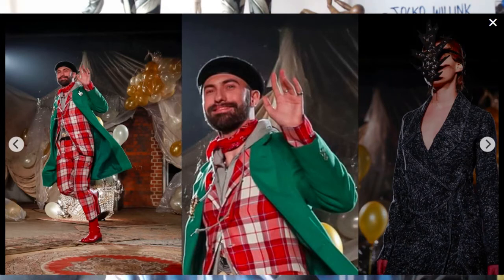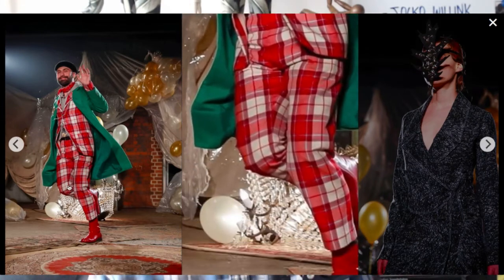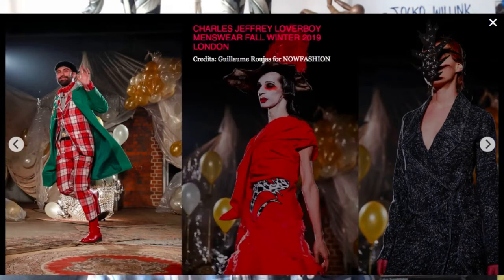Look how good it looks on him. It's like Alessandro Michele, the guy for Gucci. When he comes out at the end, he's probably one of the best dressed people, wearing Gucci every day because he looks amazing in his own clothes. Charles Jeffrey is in that same vein. And then last but not least, my other favorite, a really, really good collection, was John Lawrence.